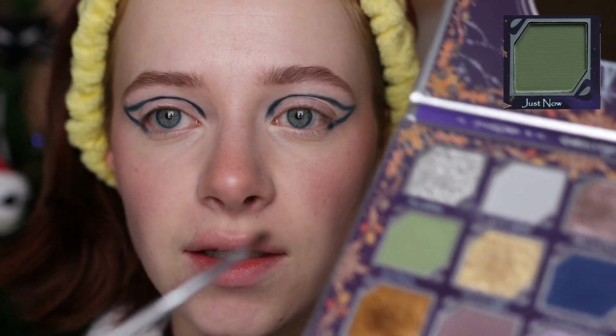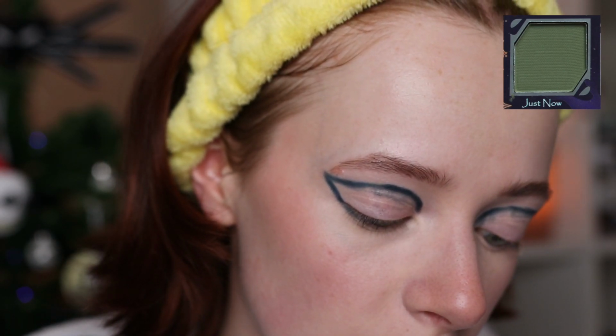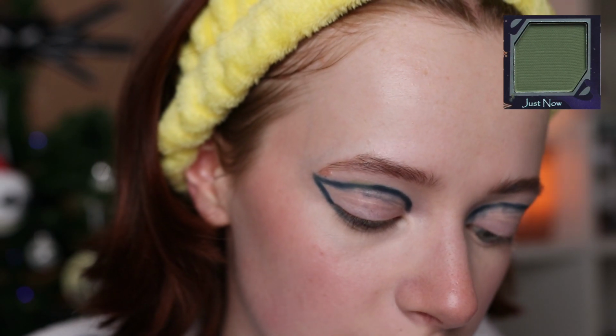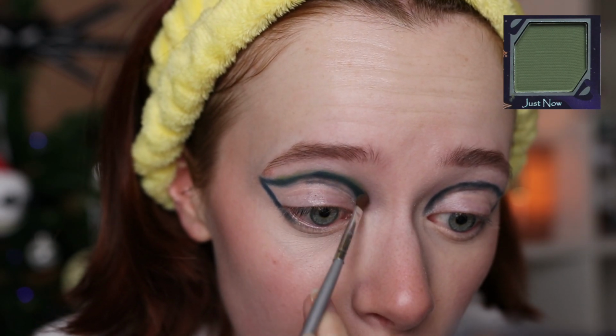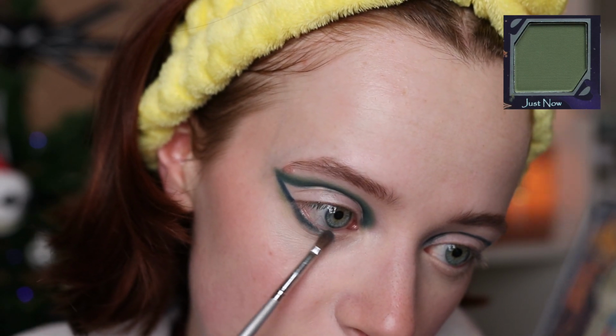Okay, so now that we have applied the shape sort of, we're gonna go in with a very small fluffy blending brush and this green shade called Just Now. And we're gonna blend that on top of that teal shade we just applied. And I think we just gotta go slightly back and forth between those 2 shades a bit until we have a lovely blend going on. And this is just a process that takes a little while.